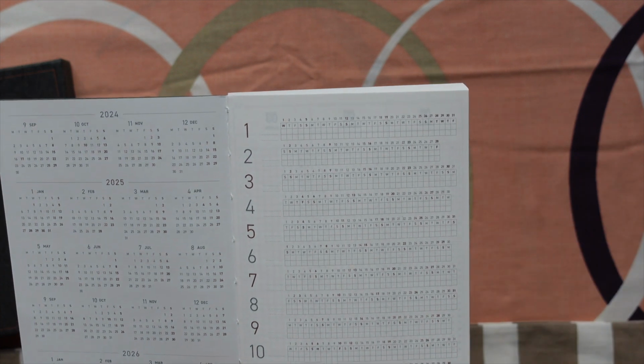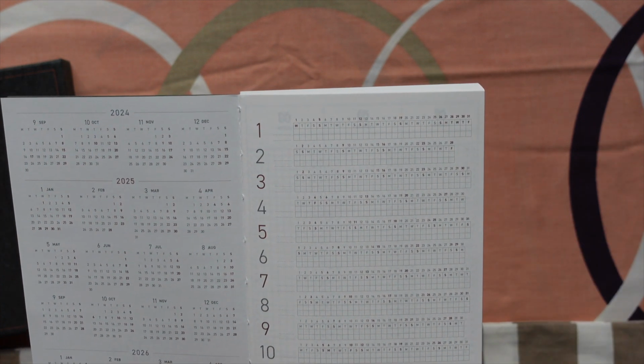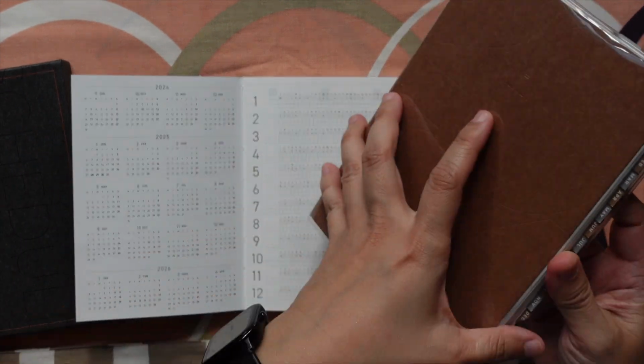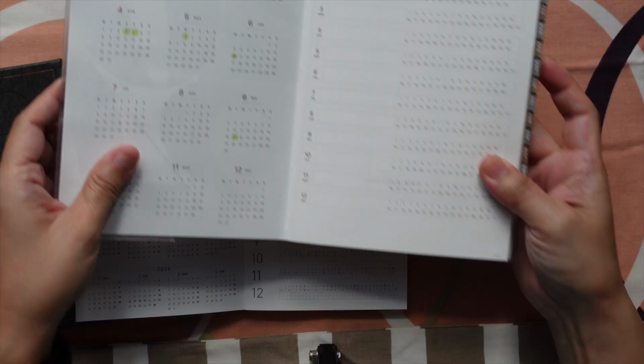It's really tiny, you guys. In other sizes of their planners, the B6 and the A5, let me just show you. They do have the same Gantt chart.